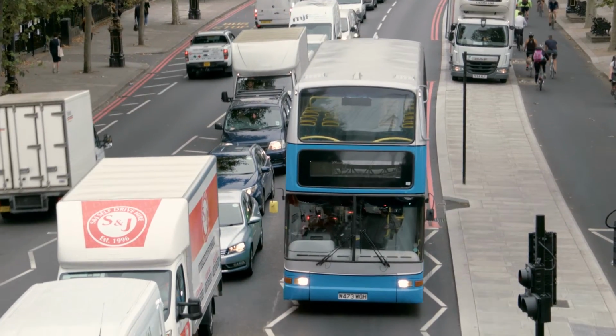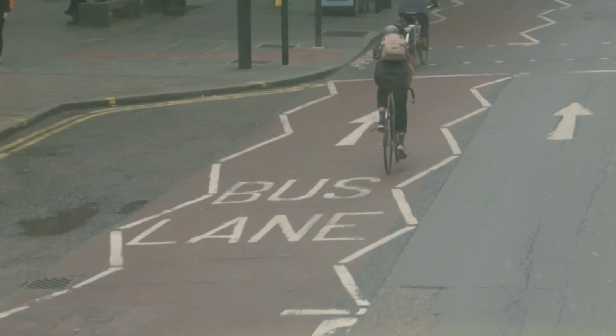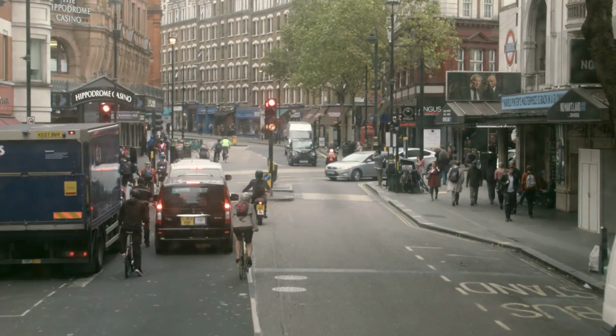The hybrid buses in our fleet at the moment are between 10 and 20% more fuel efficient than the diesel equivalents. The figures we've been seeing from the Vantage system when we've trialled it shadowing our services have been very, very promising, much, much more than that.